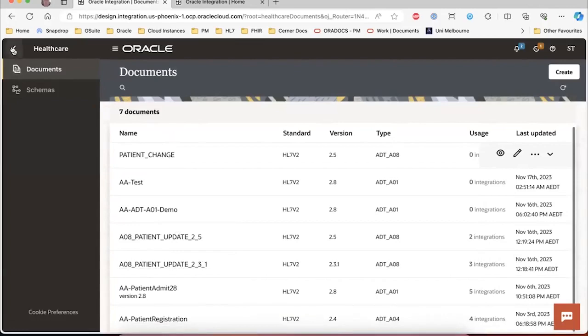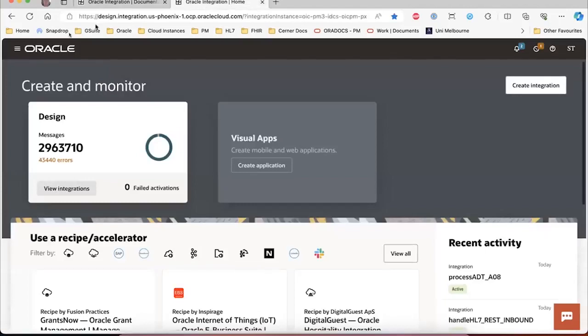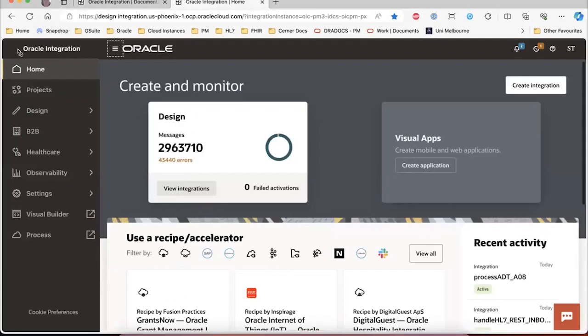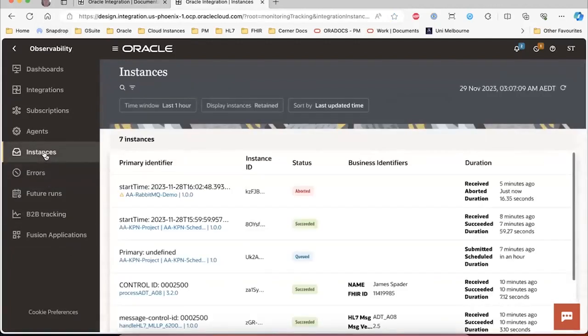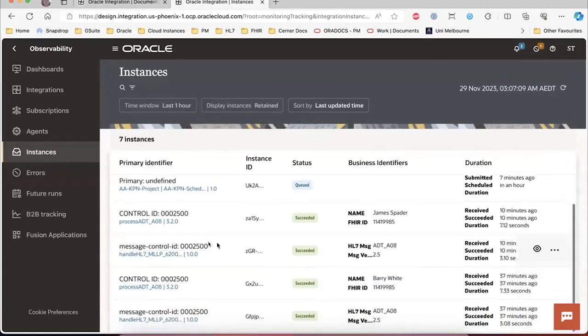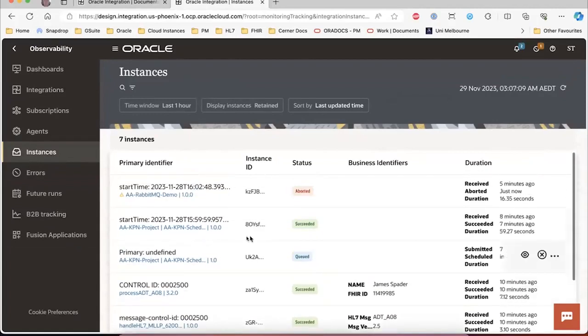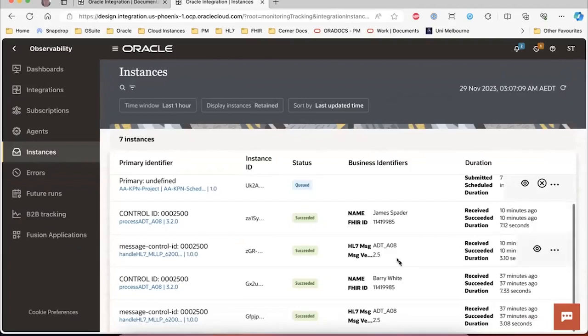Okay, so moving on from the document manager, let's go and have a look at the actual integration. We'll show the integration flow, and then we will talk about the components in that. So if I go into my observability section of OIC and I click on instances, we can see here that my integration ran. There's some other people using this environment, so there's some other integrations that have run since then. But you can see here 10 minutes ago when I ran the demo, there's two integrations that fired.